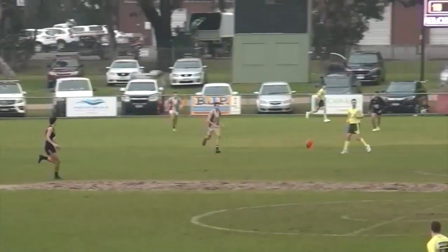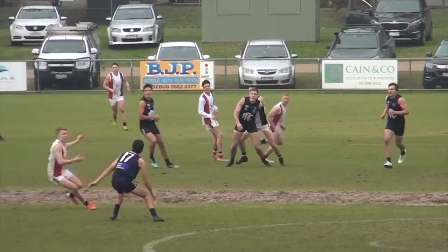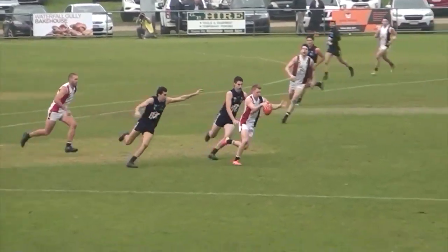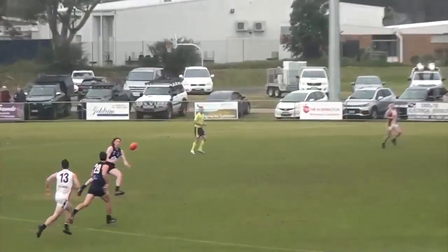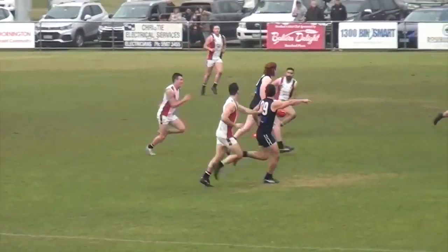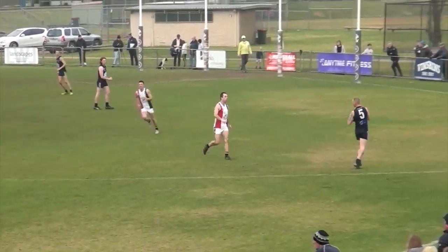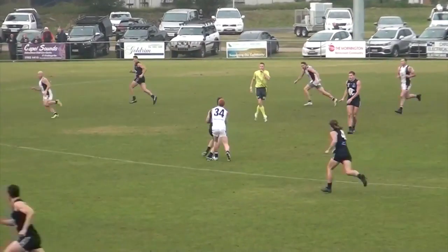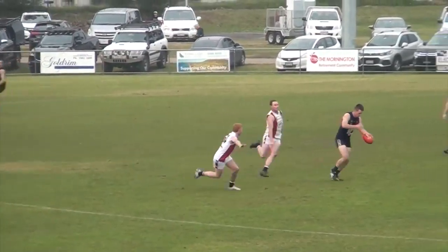Spills to him. He rebounds nicely on the half volley now to Osland. Couldn't take it cleanly, but had teammates there able to mop it up for the Sharks. The kick doesn't quite find a target though, but in the end it's wrenched away and kicked inside 50 by Carter, towards half forward, a former captain of the under-19s. And thanks to Peter Williamson for those details at halftime. Two players have played a big part of his under-19 campaign, doing well out here today, Osland and Carter.